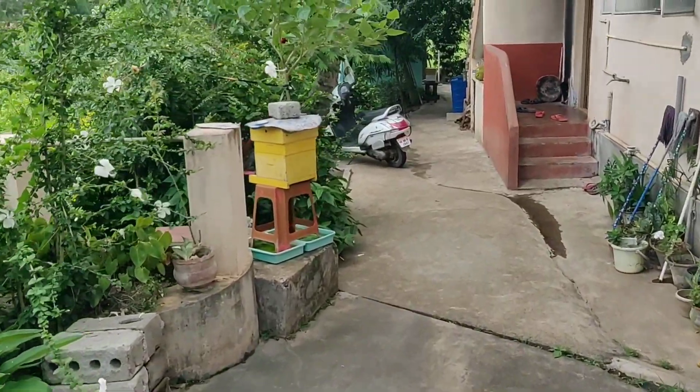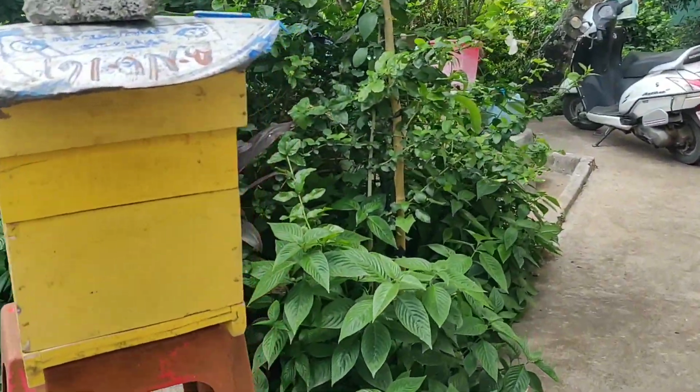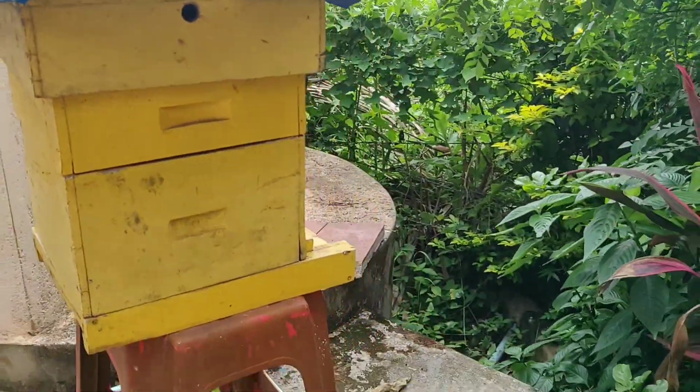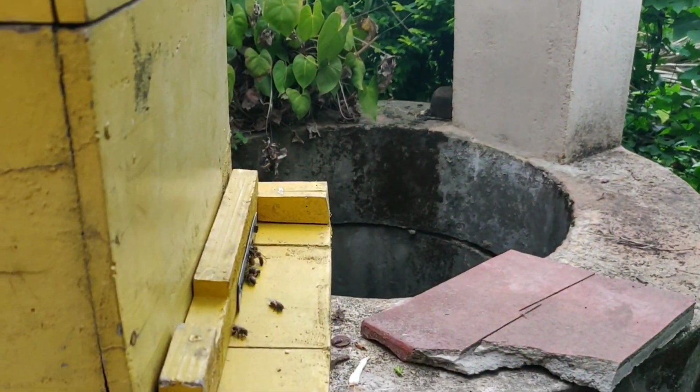And we have a beehive at our house. We have around 6 beehives. This is one of them. You can see the bees sitting, entering, going.